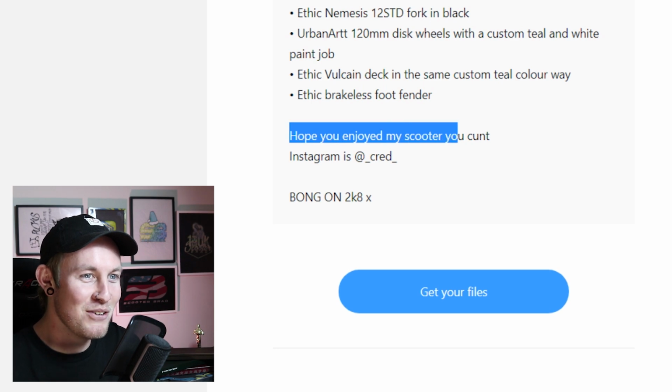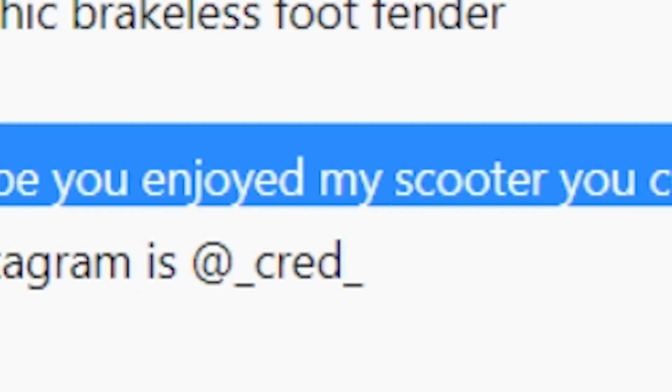Hope you enjoyed my scooter. You... what the fuck is this? Is that a jewel? This is what happens when you jewel, all right? You get one loose earlobe and beepy dot.